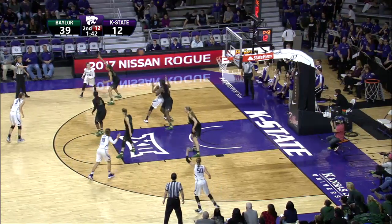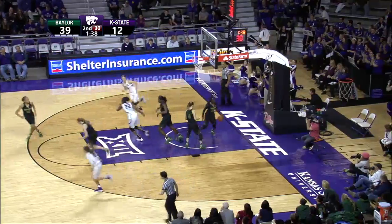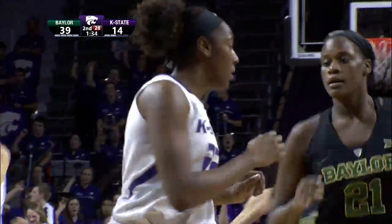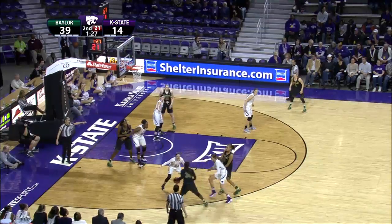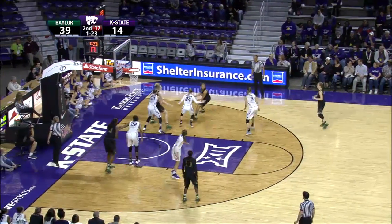Looking in for Lewis again. Over Brown, able to score, and Lewis finally started to get some offensive touch. They play behind her so you can get the ball inside, but you've got to complete the pass. Finally, that 1-2 punch inside-outside, Lewis is able to score. Prince, who's had the hot hand today for the Bears.